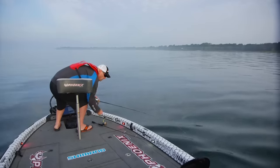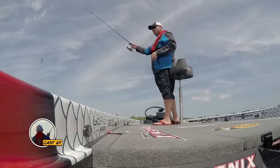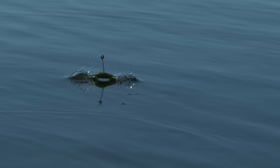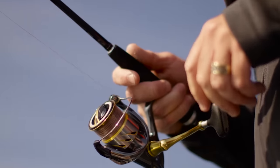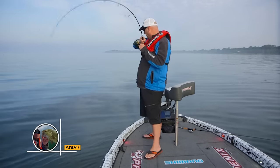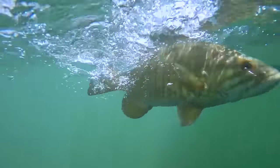Another follow. They're following the bait. They're just not eating it. Come on, guys, that doesn't make for a very exciting show. They fished for 28 hours, 7,332 follows, and caught no fish. Oh, I got one. There he goes. Follow. Always have that second bait ready to go.